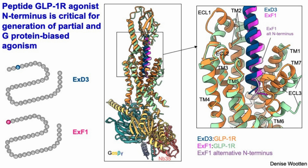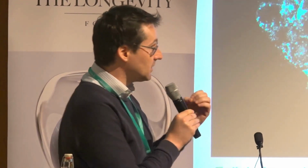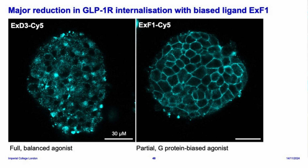So even just very small changes there can lead to quite large changes in how the ligand signals, and in this case leads to development of biased signaling. Just as a visual representation of how these ligands can behave differently, in this case in pancreatic islets, this was a study done in collaboration with David Hodson and Johannes Breukhagen. Essentially, we've added the fluorophore in the same way as David was just talking about to these biased ligands.